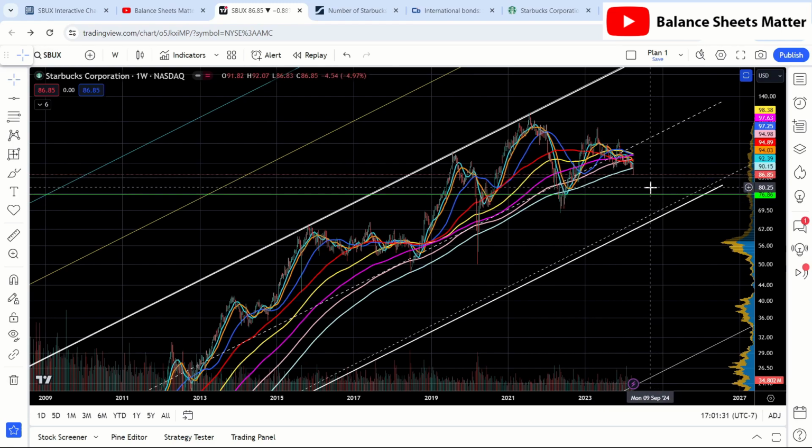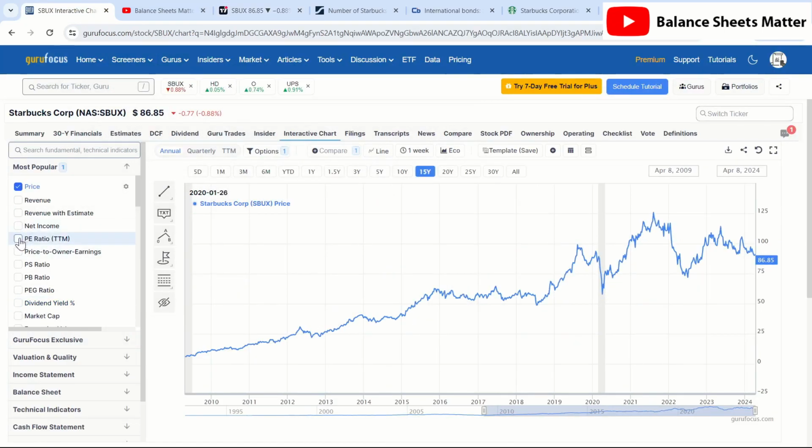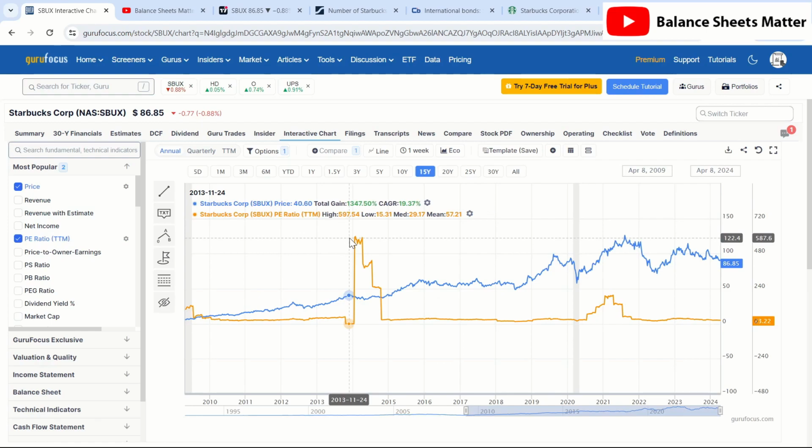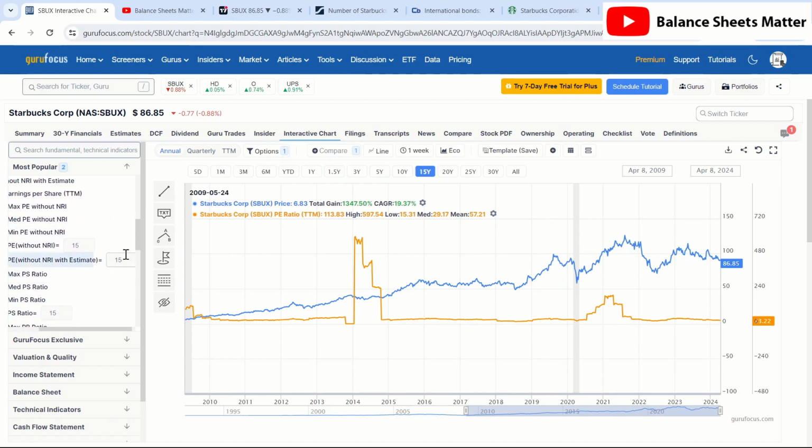Because Starbucks is, if we go back to the interactive chart here, I actually want to show you the PE ratio, and ignore this really big spike here. They're sitting at a 23, and just watch right here, because it's hard to see exactly on the line. You can see that for a lot of the history they've traded on the low side, in the low 20s, but on the higher side it has been more in the 30s, even mid 30s levels for the PE ratio.